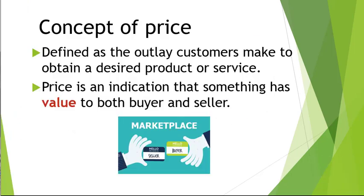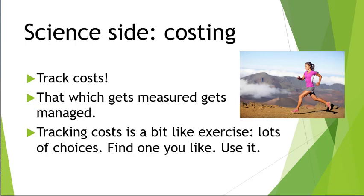You know, the concept of price really is an interesting one. It's defined as the outlay customers make to obtain a desired product or service. But what it really means is that the item, the plant, the container, whatever the product or service is, has value both from the buyer's perspective and from the seller's perspective. And when that value perception is the same, that's when we get a sale. So when we talk about the art and science of pricing, what we're really talking about is understanding how to assess the value from both the buyer's perspective and from the seller's perspective.